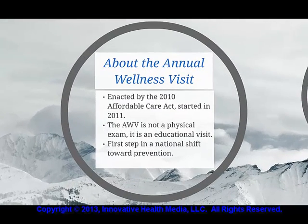The Annual Wellness Visit, or AWV, was created as part of the 2010 Affordable Care Act. The AWV is not a diagnostic visit and is not a physical exam. It is an educational visit designed to educate the patient on their own health status and measures they can take to maintain or improve their health. It is the first step in a national policy shift toward prevention before treatment.